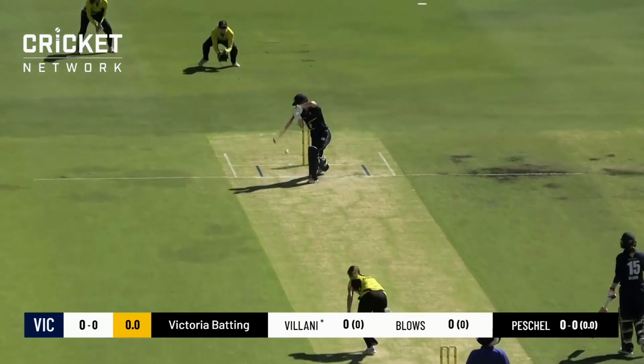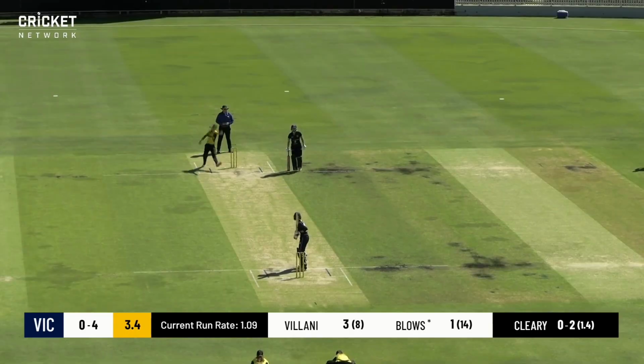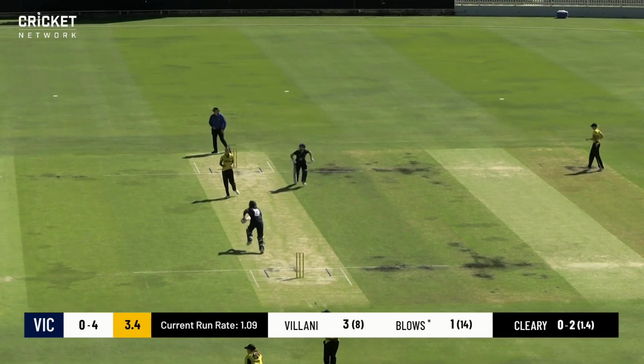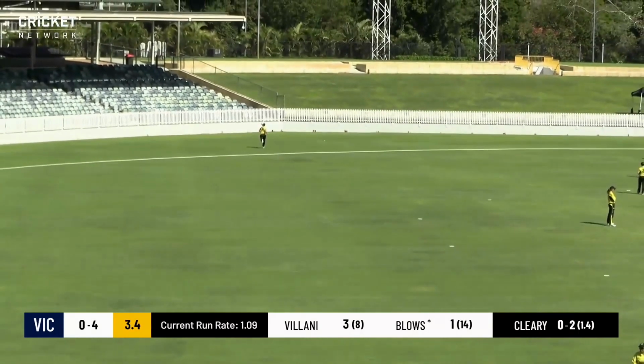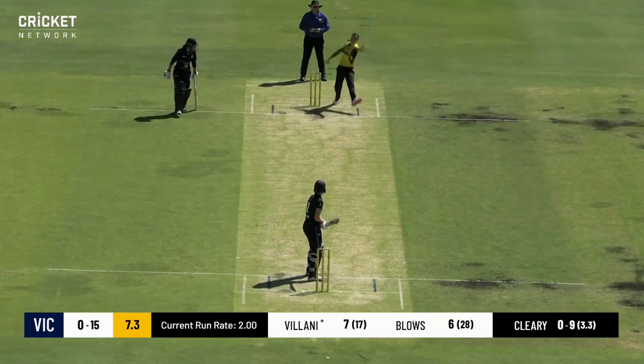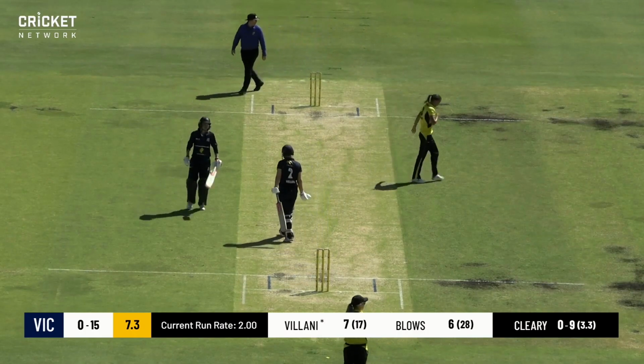Away. So, good length delivery. This one's driven nicely behind point. That's going to beat third. So, first boundary of the day, and it's off McKinley Blows. Scorpions comfortable winners. That's a lovely shot from Bolani.